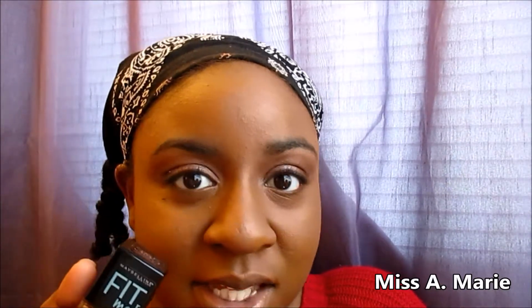Fit Me. The powders, I noticed that the regular line has the matching powders all the way up to 360, I think, but they only have a few colors of the powder in the matte and poreless. I don't know if they're going to fill more in over time or if that's just how it is. I wasn't able to get the matching powder in the matte and poreless foundation. Putting it on straight, I think it's a pretty good match.